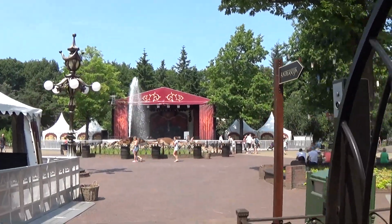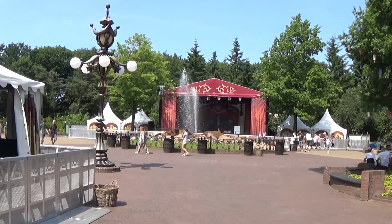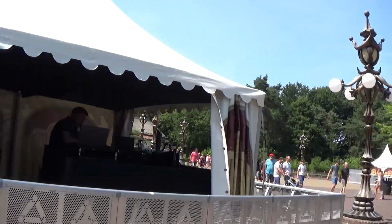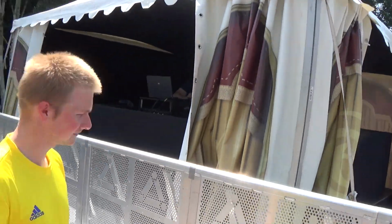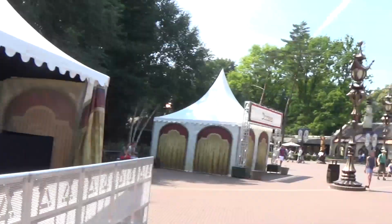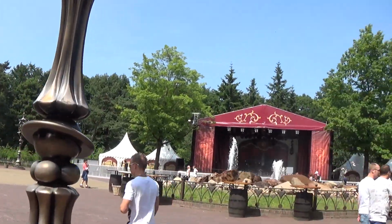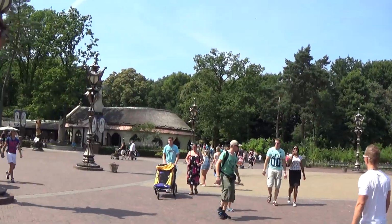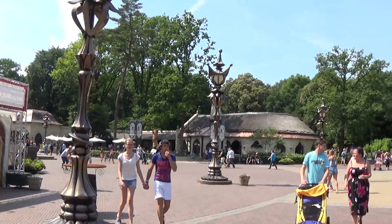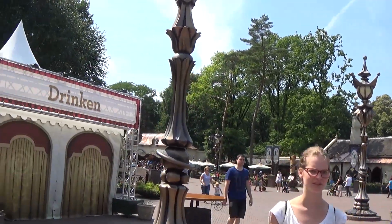Moving on then, from the Baron, the beautiful park. So far I'm very impressed. We've only done the one ride. Obviously it is pretty busy today. We've got the disco going on tonight there, DJ set up there. Phone party for Dean. But yeah, what a fantastic park. I can't wait to explore and see what other stuff there is to see here at Efteling. We've been here a couple of hours, we've done the main new ride, and it's fantastic.